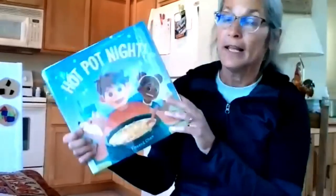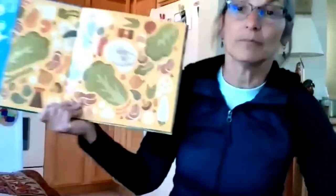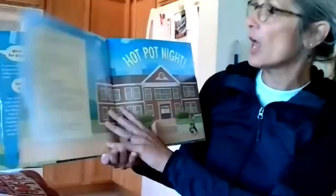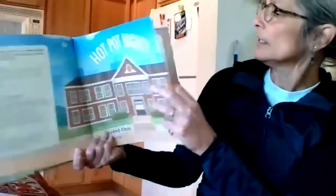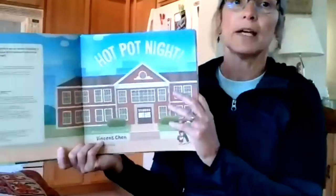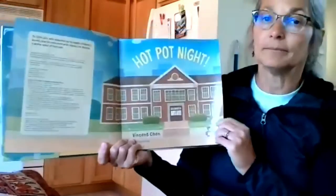And hot pot is a type of food, a big mixing bowl full of food that you have with friends and you share. You put everything together and you have a big sharing feast together. So this is called Hot Pot Night. And I forget if this is a Korean meal. Oh, it says hot pot is a Chinese soup. Okay. So here we go with Hot Pot Night by Vincent Chen.